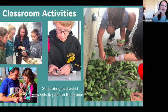Lucas County Soil and Water in downtown Maumee collects milkweed pods because they have a partnership with ODOT, the Ohio Department of Transportation, and the prison system, believe it or not. The milkweed seeds go to the prison system to be separated, and then ODOT plants the seeds in the medians along the freeway. ODOT actually has a policy where they will not mow those medians until late October, when the monarchs have left our area. So it's a really great partnership between Lucas County Soil and Water, the prisons, and the Ohio Department of Transportation, all with the mindset of looking out for pollinators and butterflies.